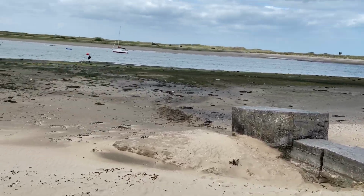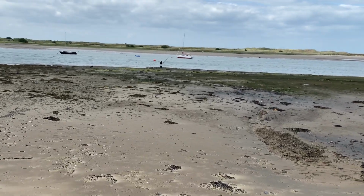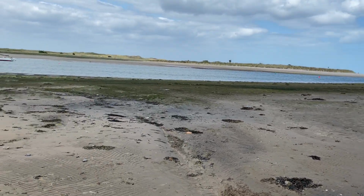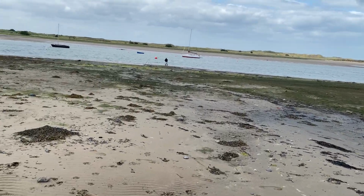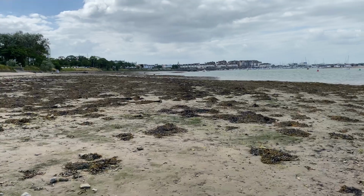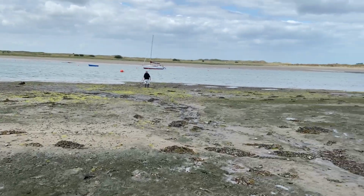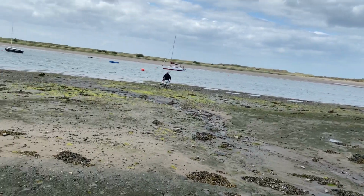So there is a fisherman, and I'm going to have a conversation with him and see if he got any fish today. Looks like there was water here because I cannot walk. It's a bit slippery. Maybe I can ask more details from the fisherman.